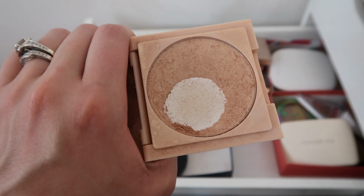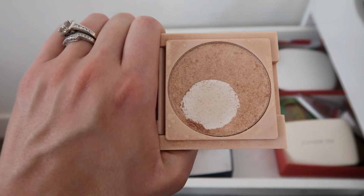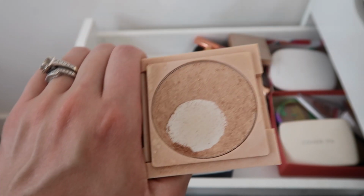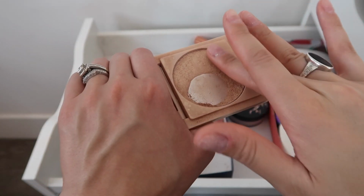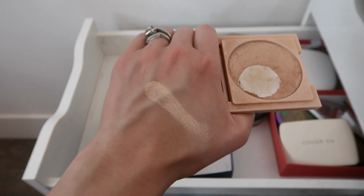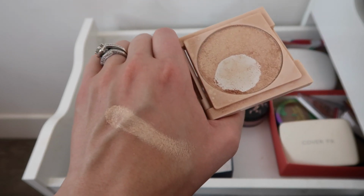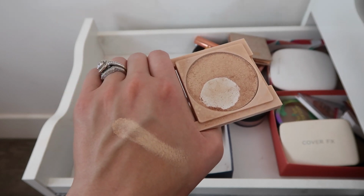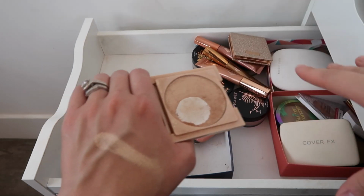Obviously, this is just like Jouer Topaz. This is a highlighter I could put on my face every day for the rest of time. It's so good, so pigmented, so creamy, really buttery, goes with everything. It's a champagne kind of color. It looks a little bit more gold in the pan, but it's more of a champagne-y tone, so you can wear blue eyeshadow, silver eyeshadow, a burgundy lip, a pink lip. Amazing. One of the best things in this drawer. I was going to say in the world. That's a little dramatic, but at least in this drawer, this is one of the best.